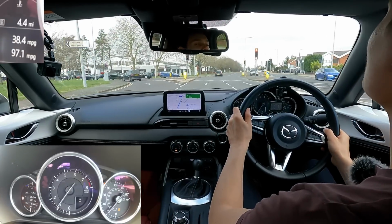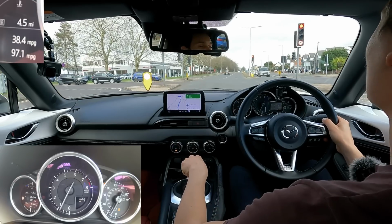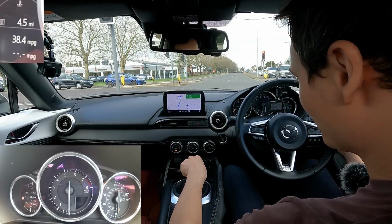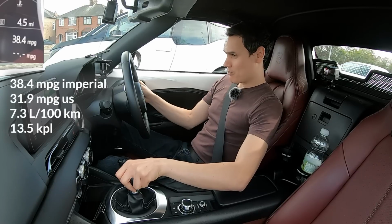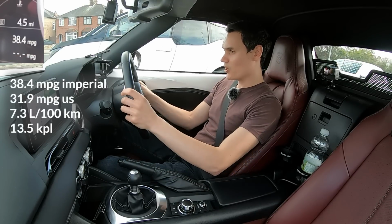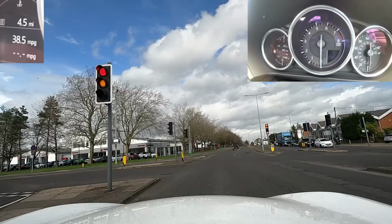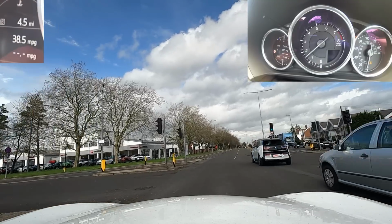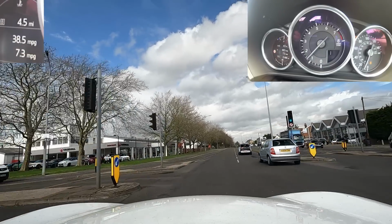Oh, I've got to stop at the traffic lights, which means I have to stop and start again. Come on, engine, turn off, save fuel. Yep, that's working. Oh, 38.4 miles per gallon. Although a lot of this journey has been uphill so far. Green light, slow acceleration and early gear changes.